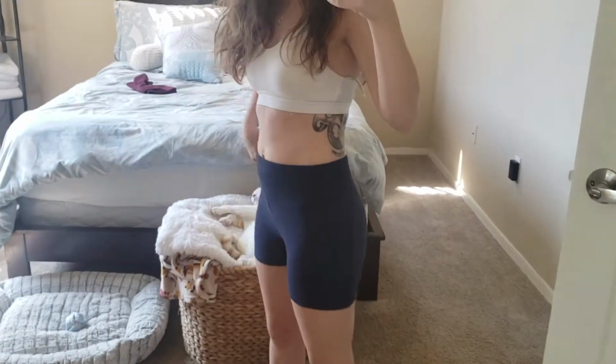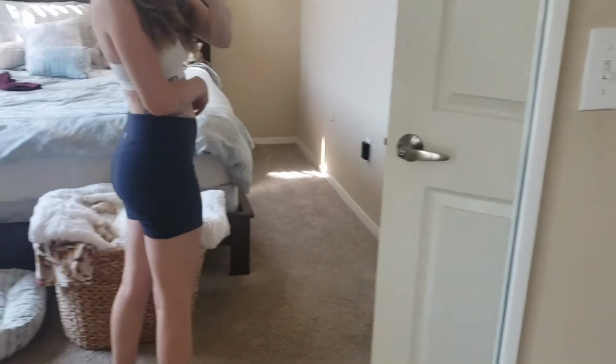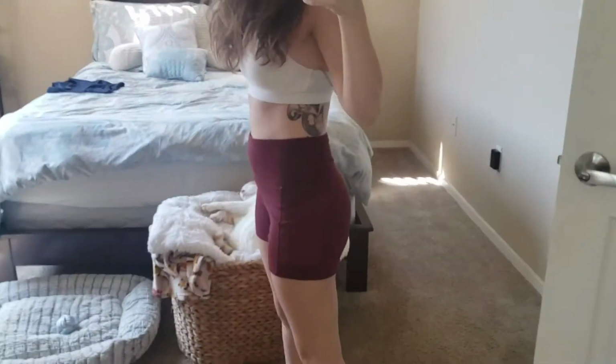Okay, these are the navy blue gym shorts that I got from Groupon. They fit perfectly. I love them. And obviously you have the pocket to put your phone or your keys, whatever it is that you want. I just love them. There's Fluffy. Hello, Fluffy. And there's Shiva. But yeah, those are the navy blue ones in a size small, and the maroon ones are in a size small as well. They're so comfortable. And these are the red ones.